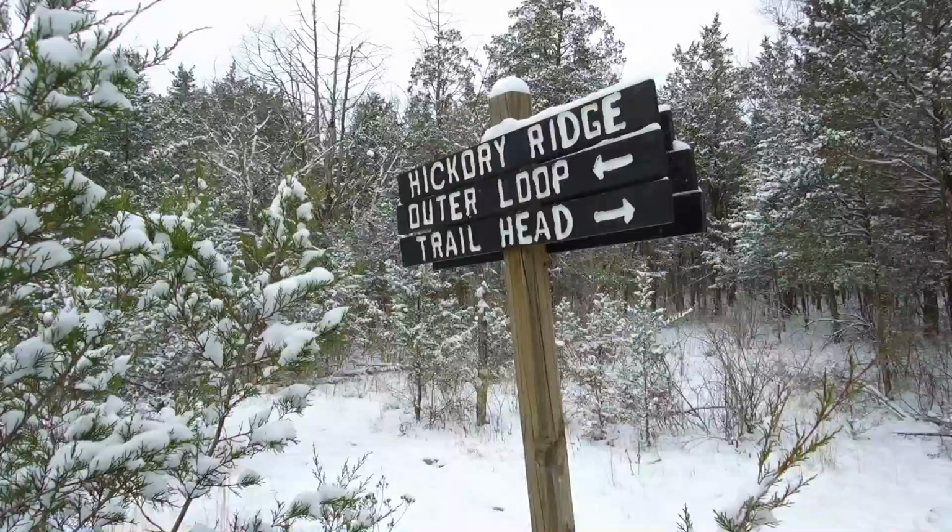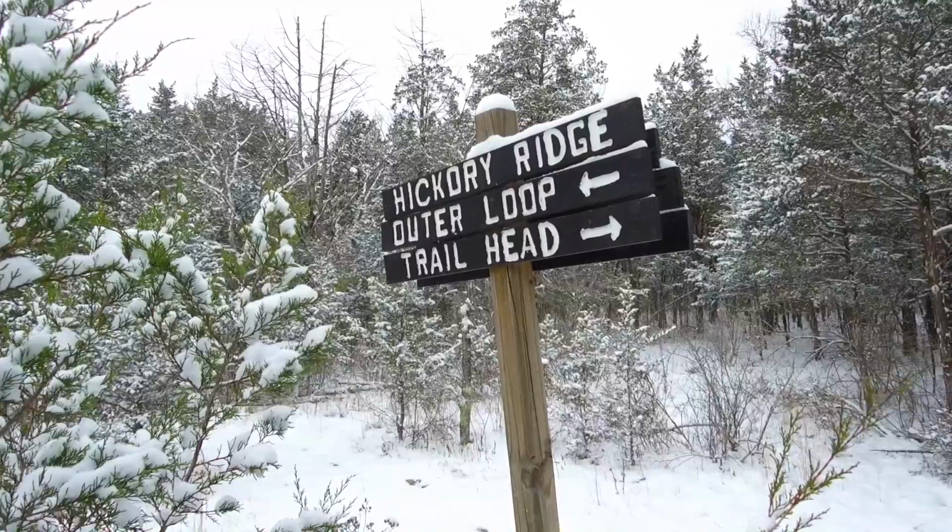But we came up with a project, something that had been in our vision plan for a little while, to build an extension onto our Hickory Ridge Trail. As some of you may know, our Hickory Ridge Trail is the trail that's got sinkholes, cedar glades, and some really pretty forests on it. That's one gnarly looking tree right there. That's a locust tree.